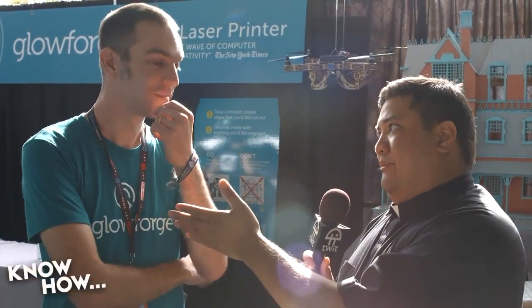If they wanted to find out more about where they could pick up a GlowForge, find out maybe what's going on with the pre-orders, where can they go? So for the next 28 days after Maker Faire, you can go to glowforge.com and get one of these for as little as $19.95 for the base unit. And I'll show you some of the things we made with the base unit. It's pretty incredible. Fantastic. I'm Father Robert Ballecer. This has been GlowForge.